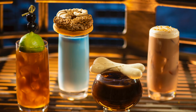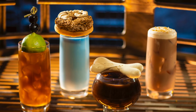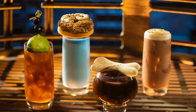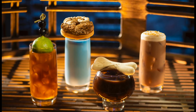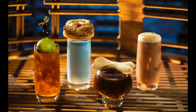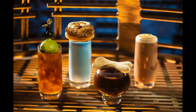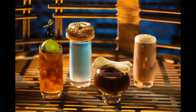Then we're going to be looking, and this is going to be inside of Aga's Cantina, at Mugen Tea, Blue Bantha, Bloody Rancor, which will have alcohol, and the Black Spire Brew, which looks to kind of be like a cold brew coffee. All of these are said to be breakfast beverages, but I'm sure you'll be able to get them anytime throughout the day. They look very unique. Some of them even have their own toppings. It looks like a donut is going to be on top of the Blue Bantha. Something like a donut, but either way, it looks really, really cool.